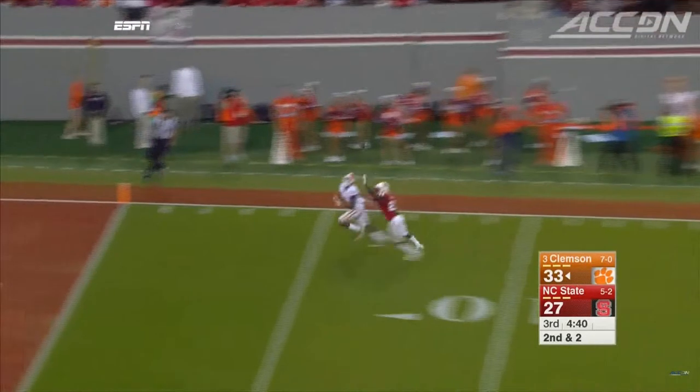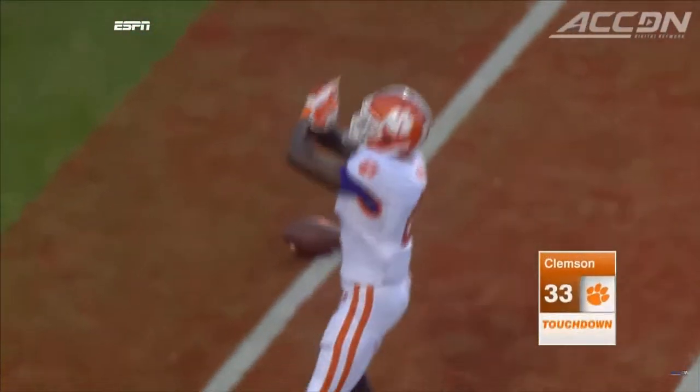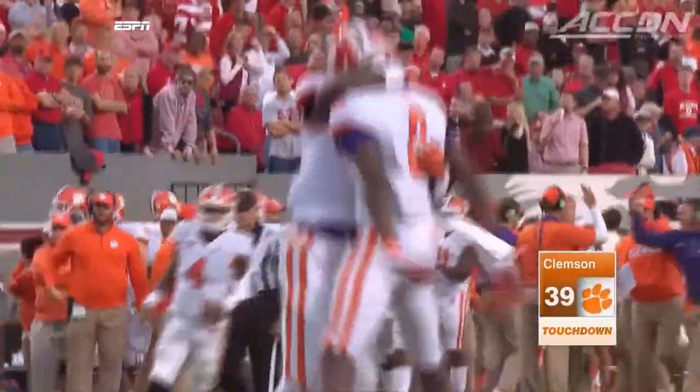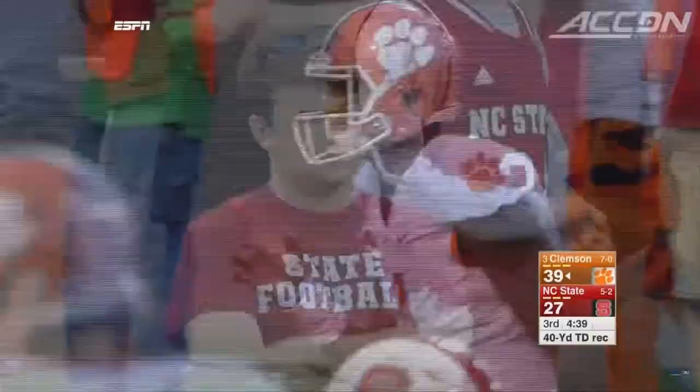Wants it all on this one, and he's got it all. A perfect throw to Deion Kane. 40 yards from Deshaun Watson. Can't throw it any better.